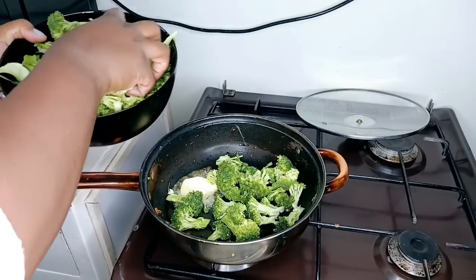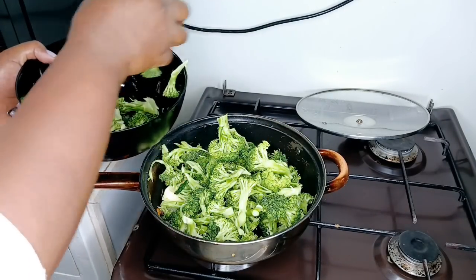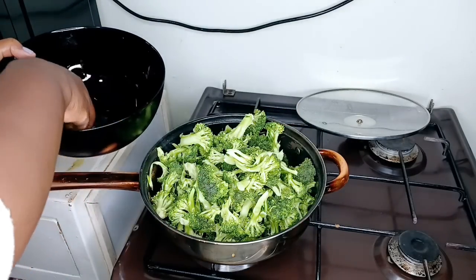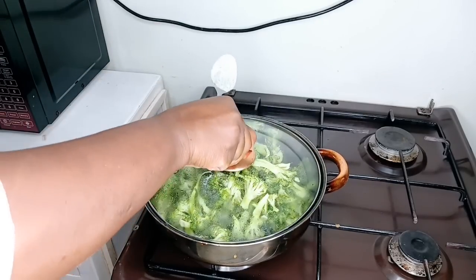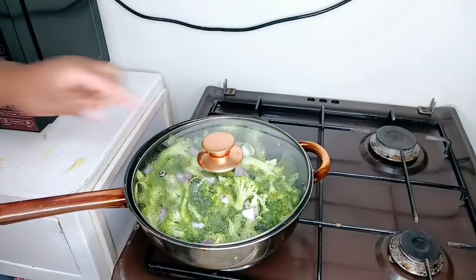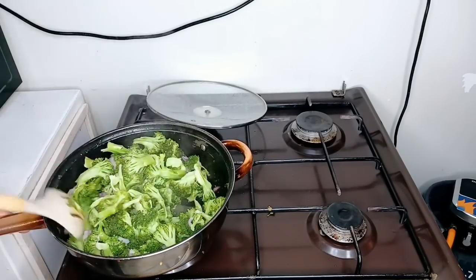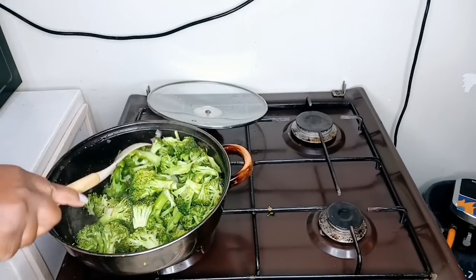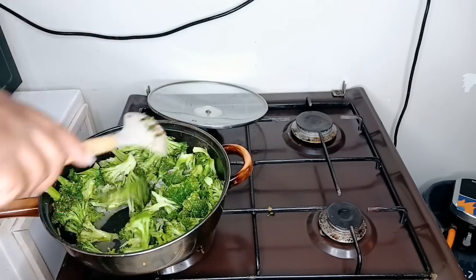With this broccoli, I've just added butter, and then I'm going to saute this broccoli just to steam it a little bit, and then add some sliced onions so that we can just get good flavors from also this broccoli. I've sprinkled a little bit of salt, cover it for like 5 minutes, then mix well, and then I think that is it for the broccoli because I don't want to overcook it, and this can be consumed for like the next three days.